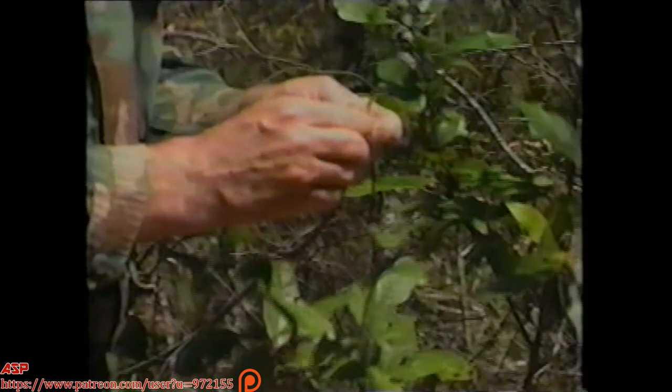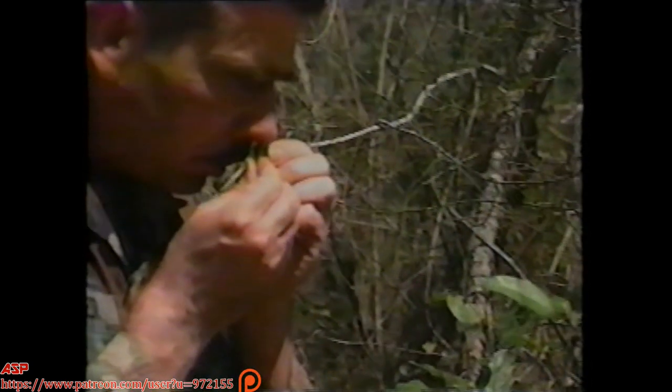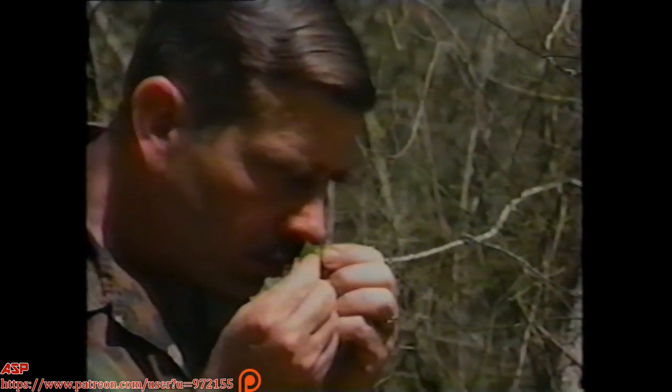If the leaf doesn't have the characteristic bay leaf smell, don't use it, because there are some lookalikes in the magnolia family, or sweet bays, that are poisonous to eat.